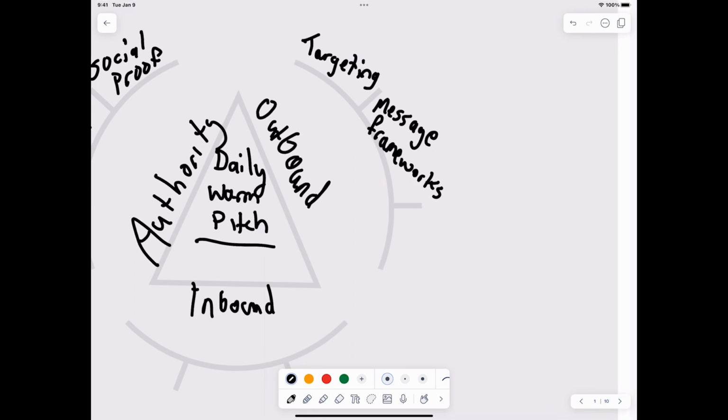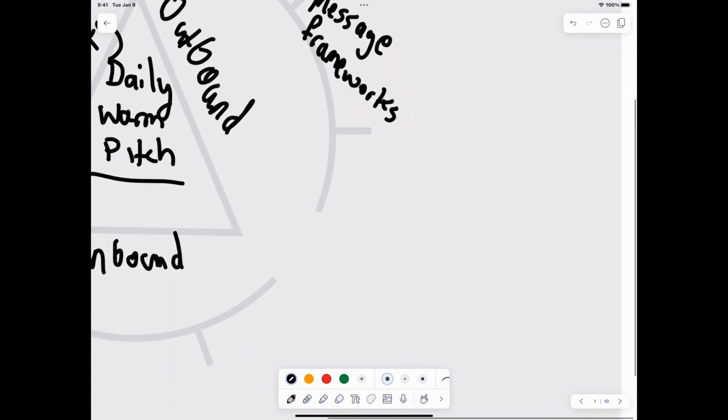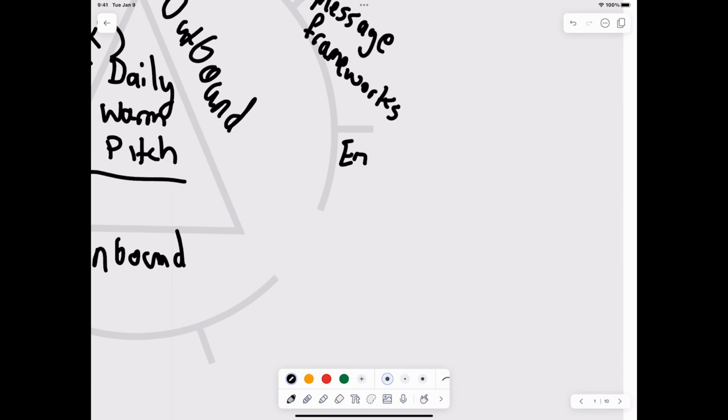That's really effective on high intent, on hyperactive people. So you've got to get your message frameworks down pat. We have multiple frameworks for the right people, so it means the right message at the right time to the right person. The other part of outbound strategies is our engagement strategies.